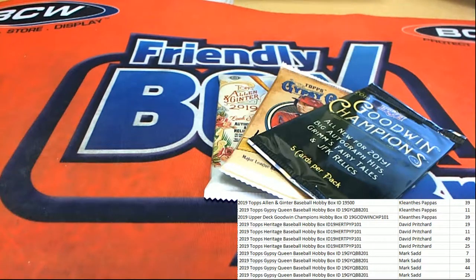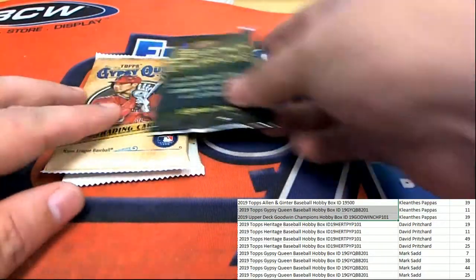All right, so here we go. This is a pack rip, and we have several different folks who've gotten packs in our breaks and our pack rips. We start off with KP, who got three packs right here. These three packs are coming up. Let's see what happens.